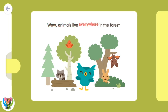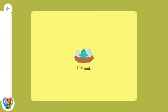Wow! Animals live everywhere in the forest. The end.